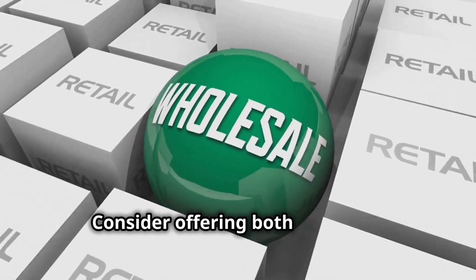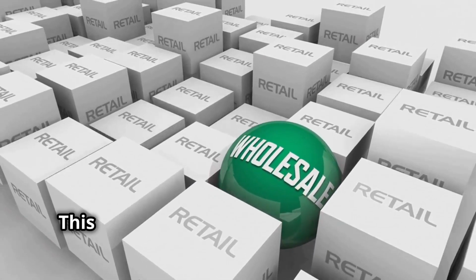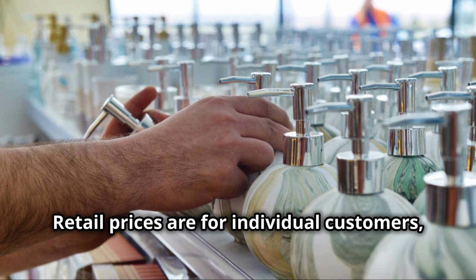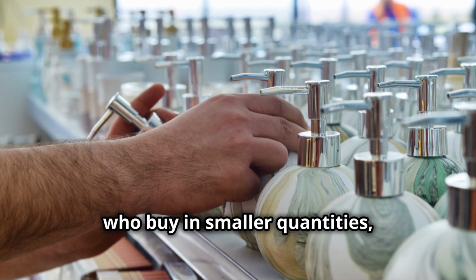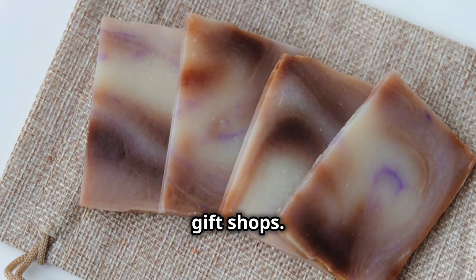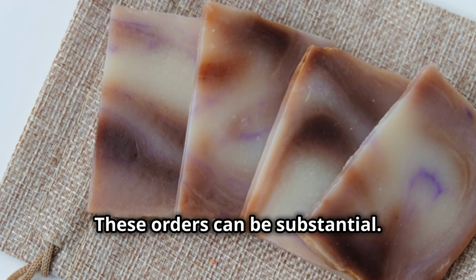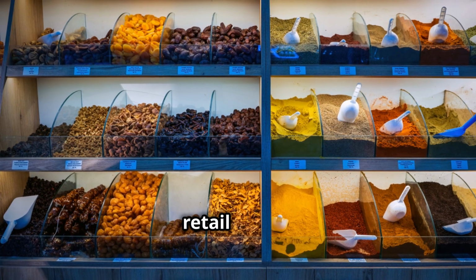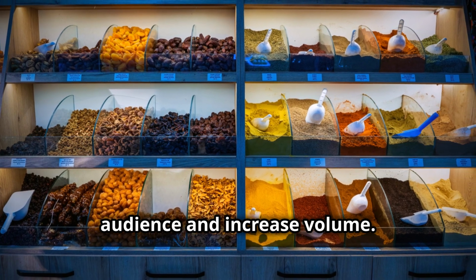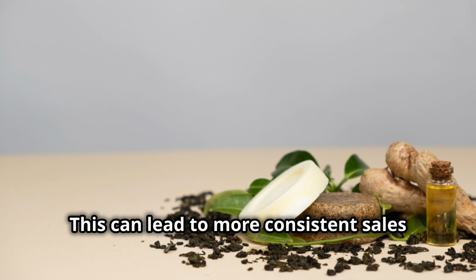Consider offering both retail and wholesale prices. This can diversify your revenue streams. Retail prices are for individual customers who buy in smaller quantities, while wholesale prices are for bulk orders from businesses like boutiques or gift shops. These orders can be substantial. Wholesale prices are typically lower than retail prices, but they can help you reach a wider audience and increase volume. This can lead to more consistent sales and business growth.